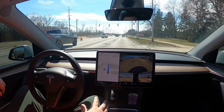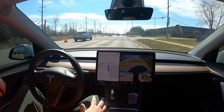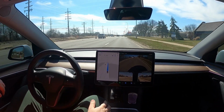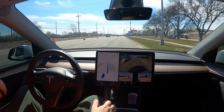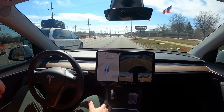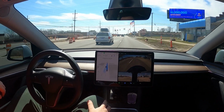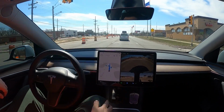So FSD definitely slowing down to catch the speed limit of 40. Doesn't need to do that. And I was referring to the lane change, but then I realized the car is correct. And we need to get out of this lane, because this is the correct lane to be in order to merge onto the freeway.